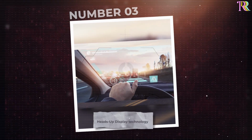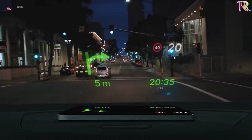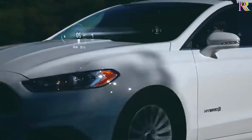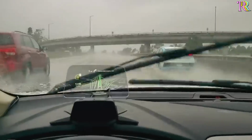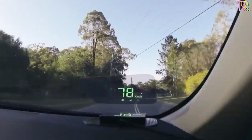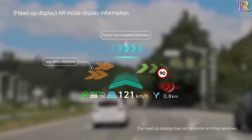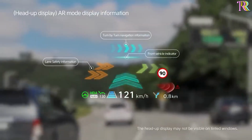Breaking into the top 3, at number 3, we have heads-up display technology with capabilities that go far beyond basic speed readouts. Originally developed for fighter pilots, automotive HUDs project crucial information onto your windshield in your line of sight. While basic systems show speed and navigation directions, advanced HUDs display everything from collision warnings to night vision enhancements.